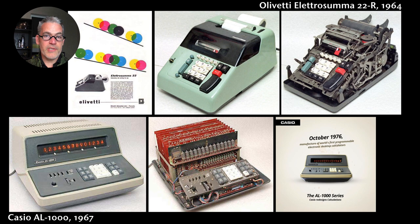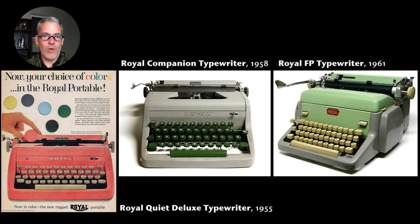We could look at any piece of office equipment and see the same kind of trajectory, decades of stagnation. Typewriters had not changed much. They were still pretty clumsy things. You conceal the mechanical insides under some kind of casing that became more curved over time and less curved over time, that became dark green or light green. The big radical thing that Royal did in 1955 was introduce a pink typewriter.